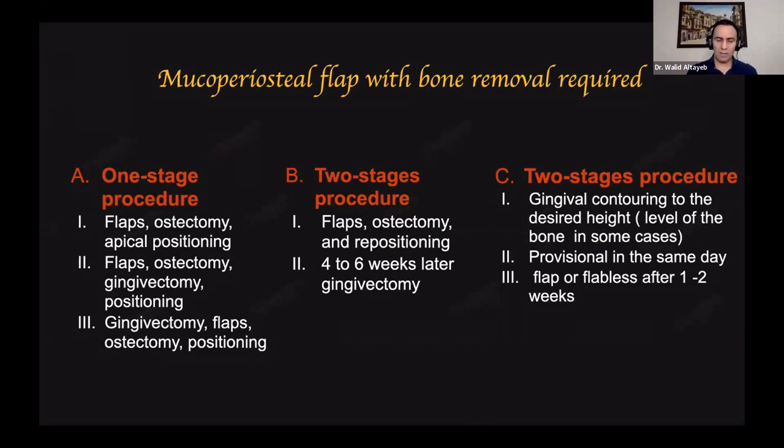Now, most cases of altered passive eruption are classified as type 1B. So in these cases you can accept doing gingivectomy, because in our research we found the average attached gingiva in maxillary teeth is 5 to 5.5 mm. So in most cases it's acceptable to do the gingivectomy, but you also need to make an osteotomy, so subcategory B. In these cases, after the osteotomy, you usually do the flap. This is unconventional crown lengthening.